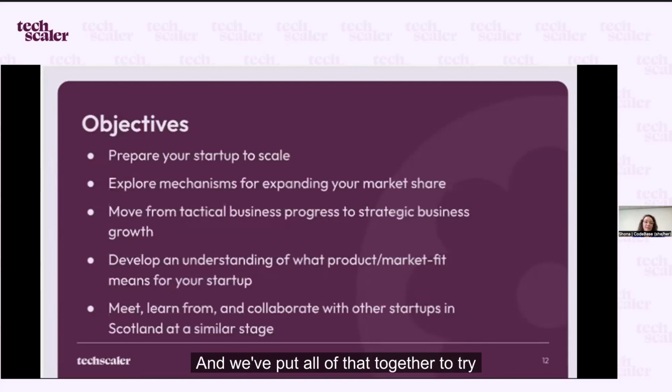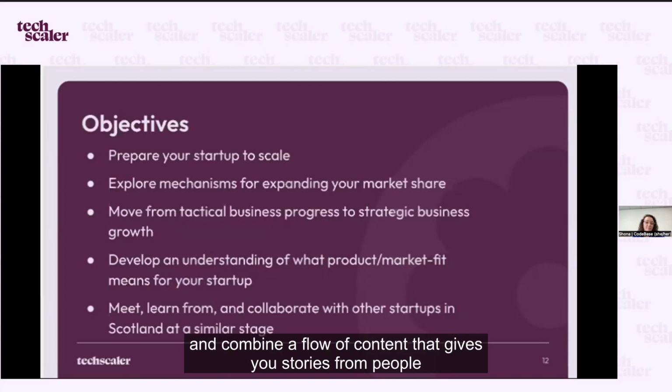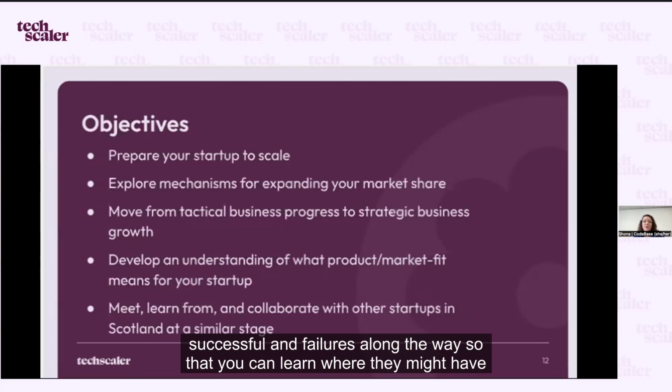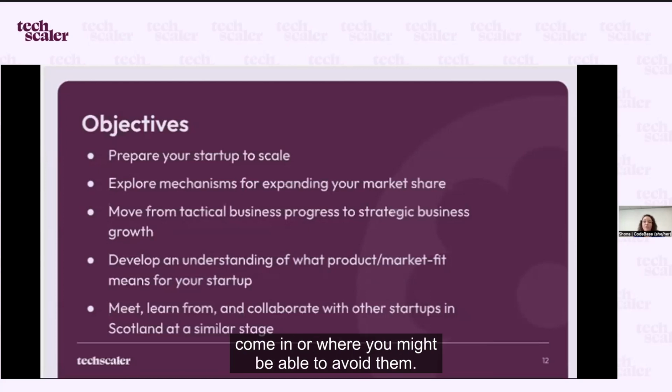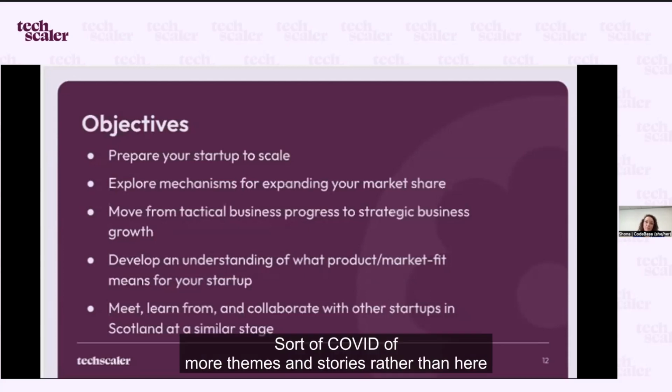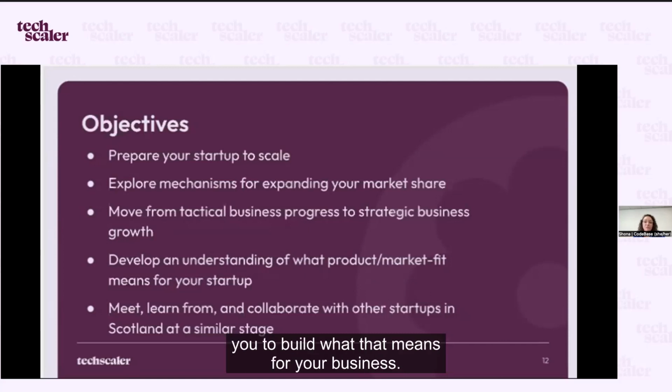And we've put all of that together to try and combine a flow of content that gives you stories from people, frameworks that you can follow, playbooks that have been used and been successful, and failures along the way, so that you can learn where they might have come in or where you might be able to avoid them. What the curriculum and the objectives cover are more themes and stories, rather than here is exactly what you should do, with frameworks and coaching that allows you to build what that means for your business.